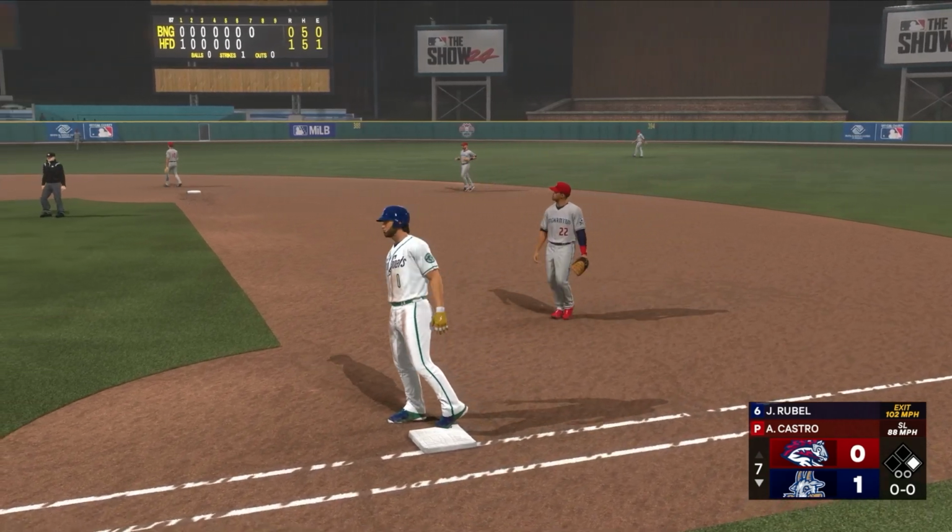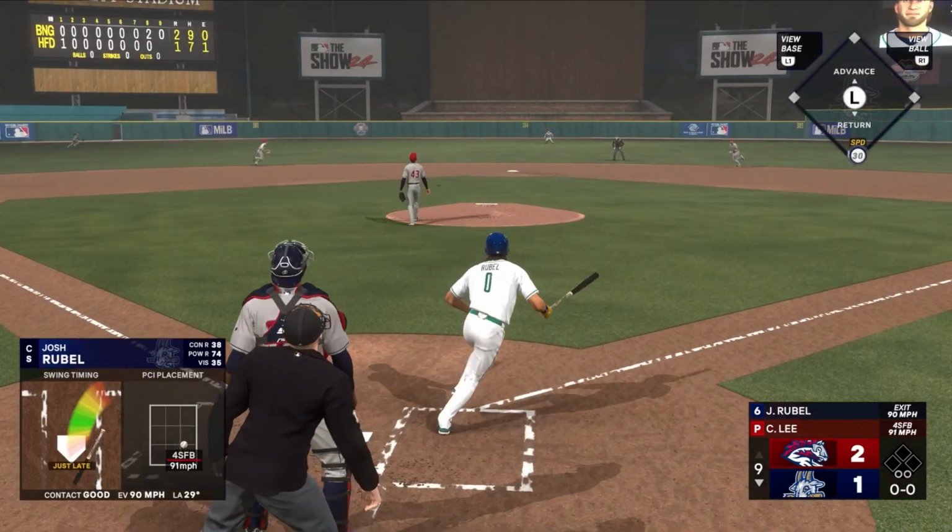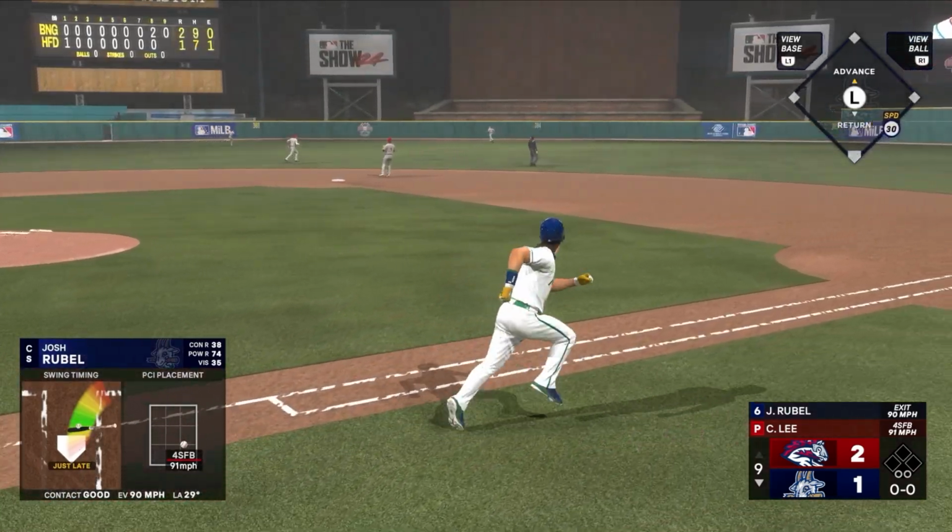And we'll do it here for our Down on the Farm. Which one of these guys did you think has the most upside? Which of these guys do you think is making it to Colorado first? I'd love to know what you guys think.